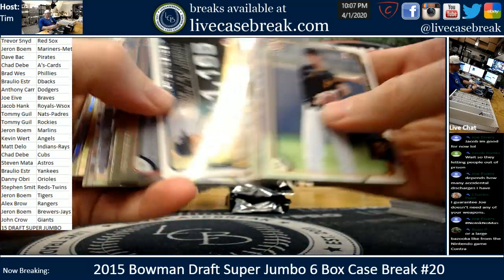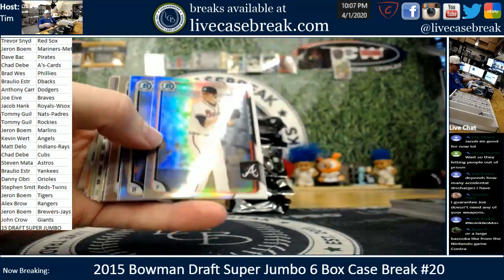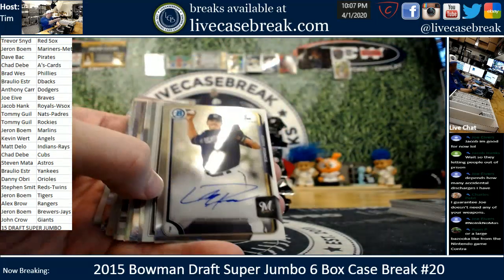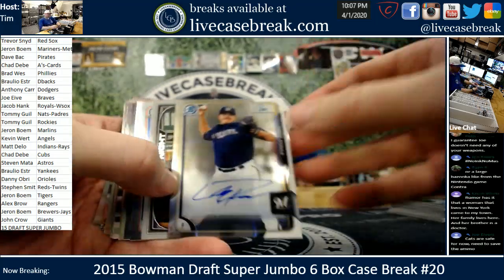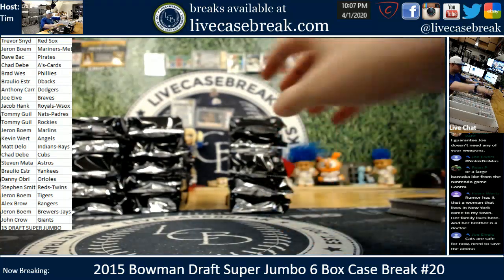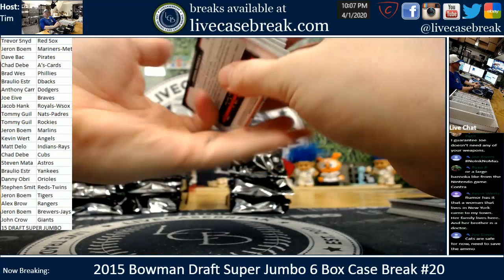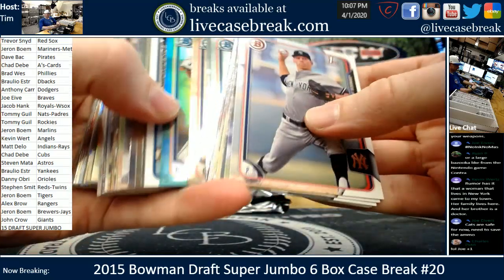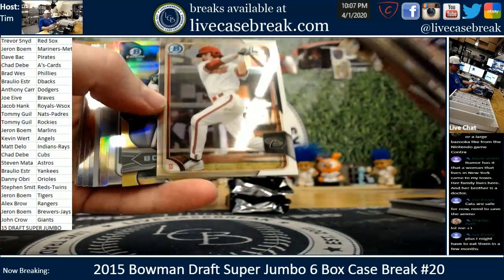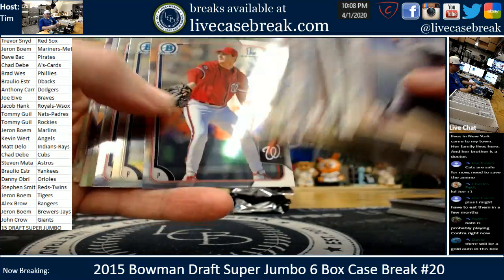Tyler Marks, sky blue. Nice Benintendi refractor right there. Pitching auto, Cody Ponce for the Brew Crew. That's right. That's right. Derek Hill, sky blue. No cat kicking or shooting of any kind. Bishop Withrow, Newcomb, Parker French.